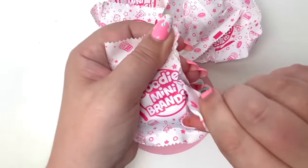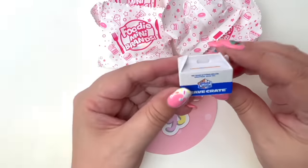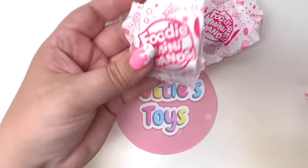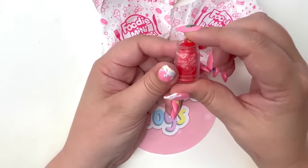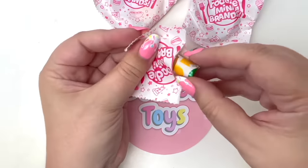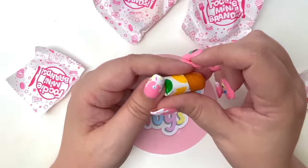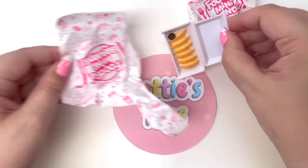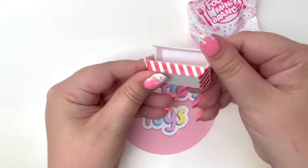All right, our first little package is we have something from the Crave Crate. Can we open the Crave Crate? No, you cannot open the Crave Crate. Next one, this looks tasty. So here we have the basil lemonade. We have another sandwich, so it looks like this is the meatball sub. Whatever it is, it's really, really big. So our really big piece is the potstickers from TGI Fridays.